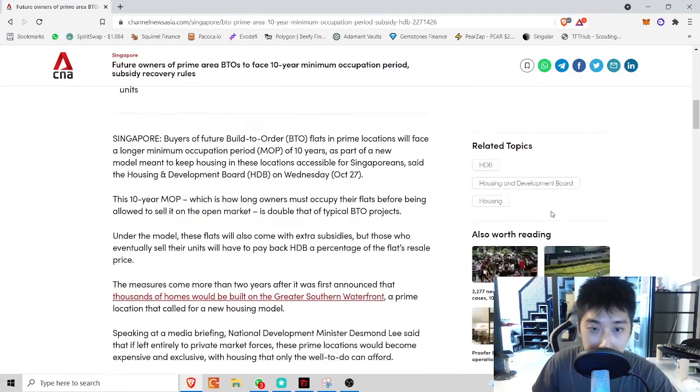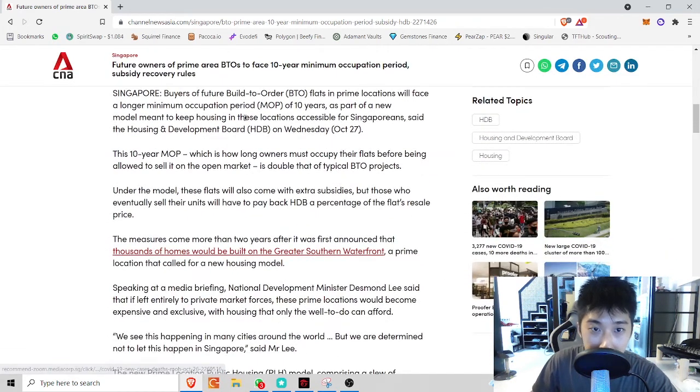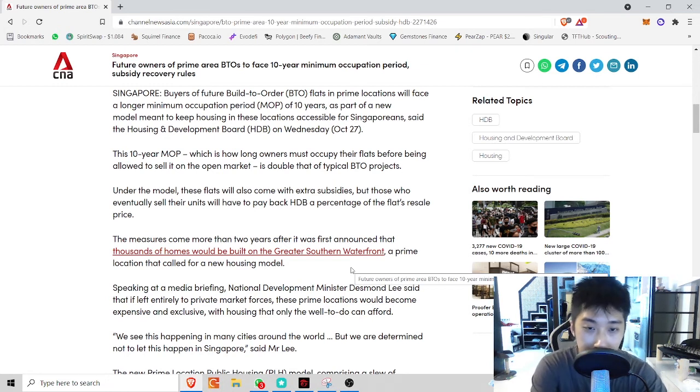So what are these prime location BTO units? These are locations such as really popular areas such as Great Southern Waterfront and Rochor area. All the places that are generally deemed to be a bit more central, a bit more premium. Our traditional MOP period has always been 5 years, right? Has always been 5 years.